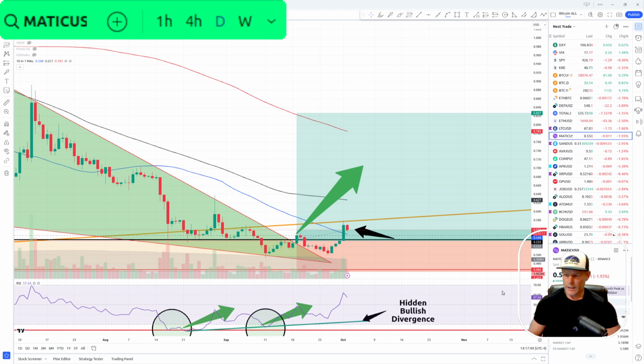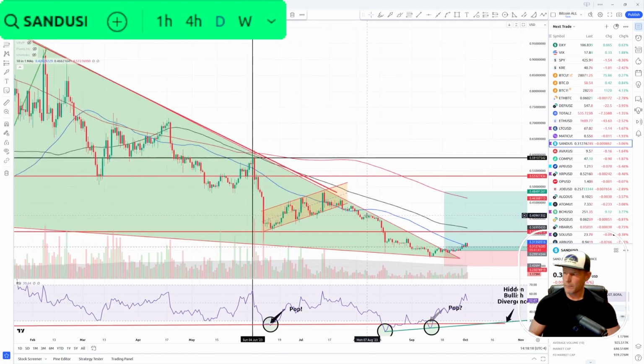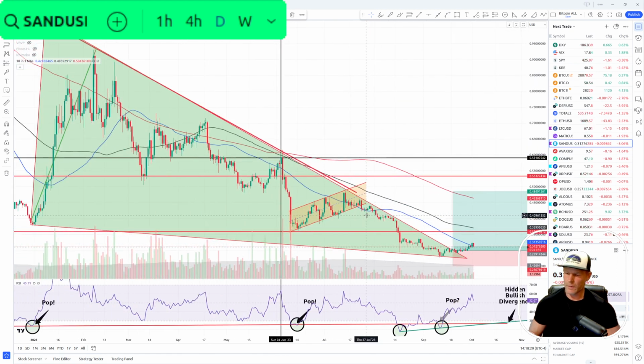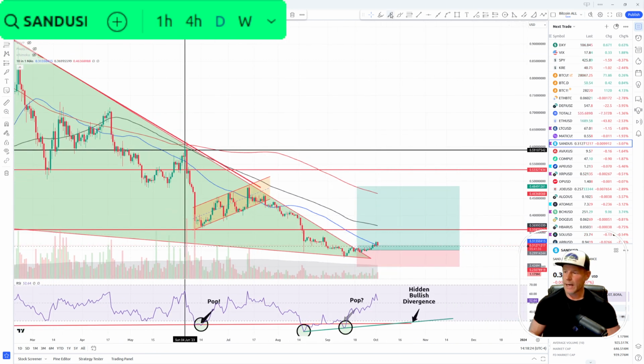And one more thing, guys, you'll notice here on the RSI portion of the chart, I have hidden bullish divergence denoted. You'll notice a repeating pattern as I peruse through these altcoins. So the next one here is SAN, and you can see same thing. Big, long, old green triangle broke to the top side. We already got our retest in here. All right, so we're good to go.